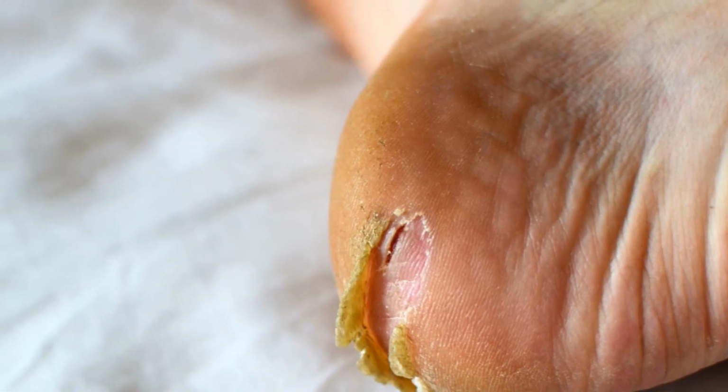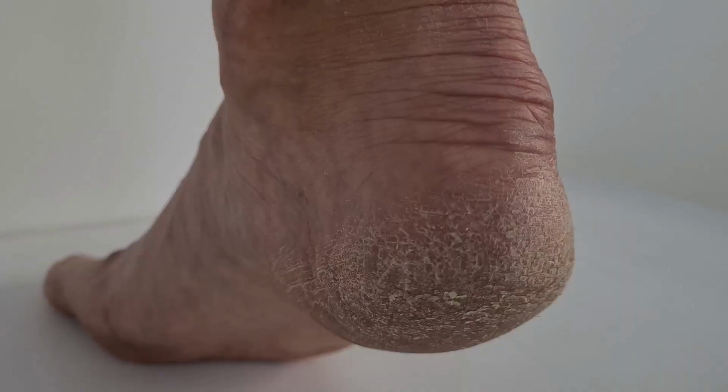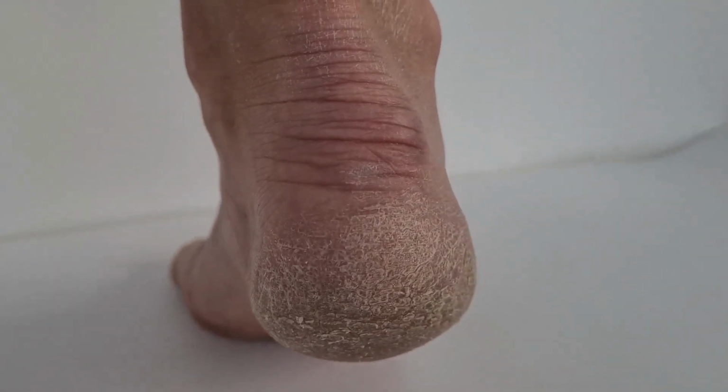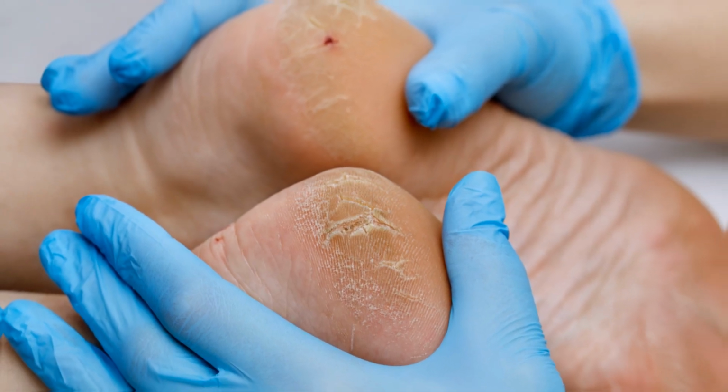We're continuing our look at foot signs you shouldn't ignore, especially if you have diabetes. Dry, cracked skin can be a sign of poor circulation, a common complication of diabetes. When blood flow to your feet is reduced, it can impact your skin's ability to stay hydrated and healthy, leading to cracks that can become infected.